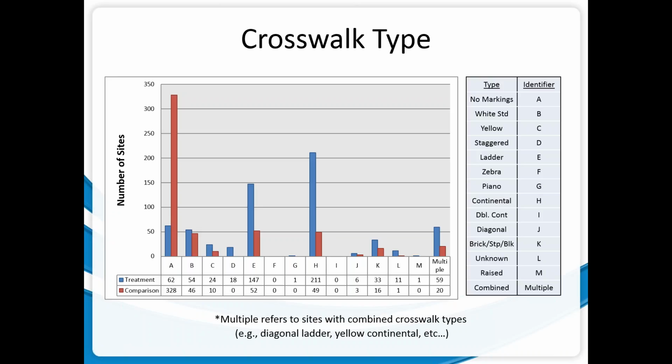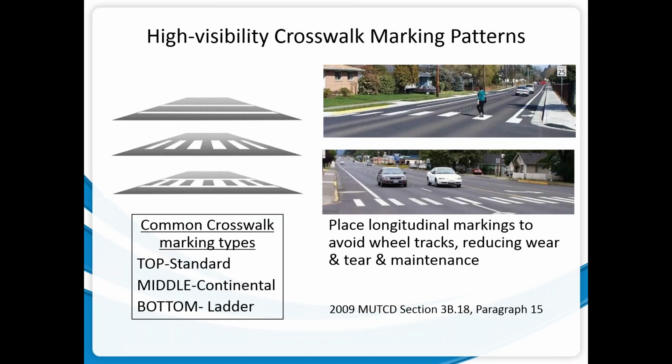You can see the bars in red. Those were the comparison sites, the untreated sites. The majority of those were an A, which means there were no crosswalk markings. And we did have a fair number of comparison sites that did have some other type of crosswalk, either an E, ladder, or an H, continental style, or a few of the others. You can see a few of the K, or the brick, or some other type of device. So that gives you an idea of the crosswalk types.